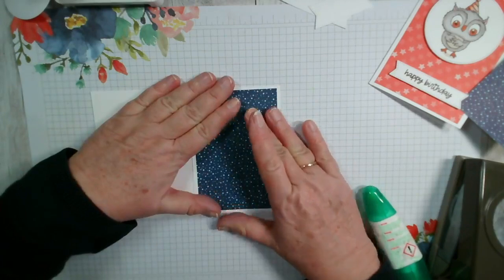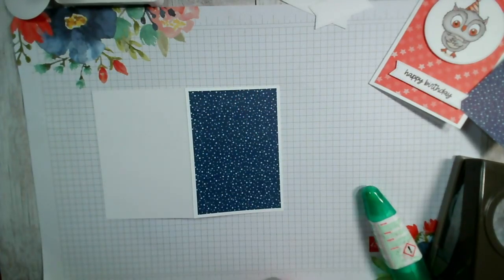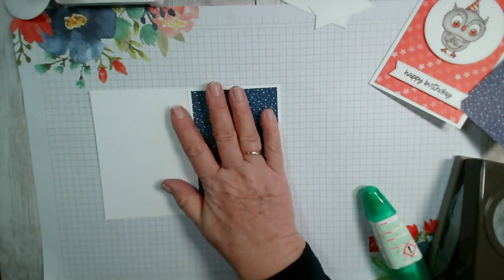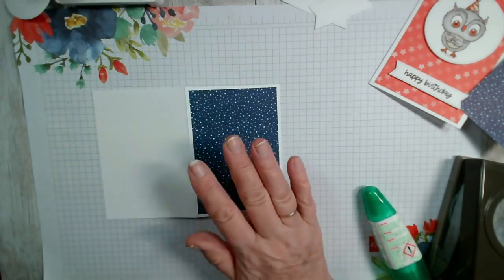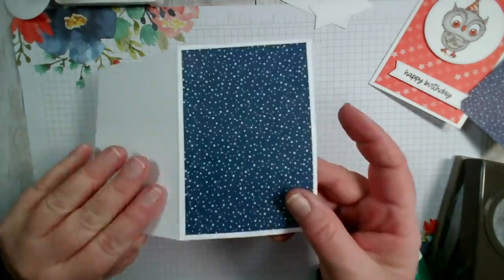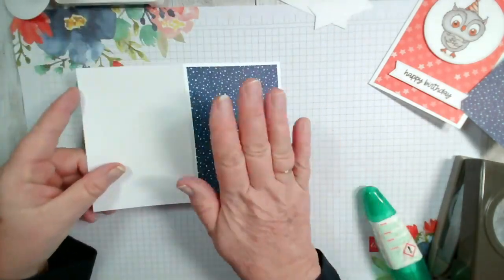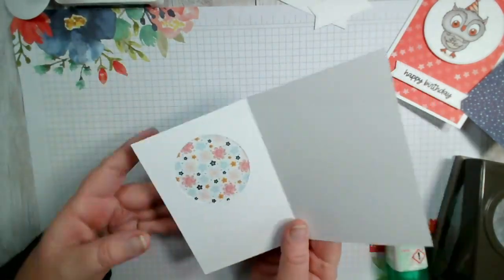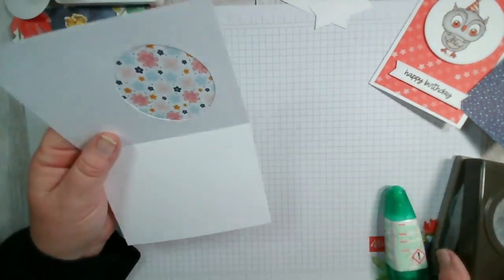Okay, so this is, I'm not sure, Starlight. Oh, I'm looking at the wrong sheet. Let's have a look. It is Night of Navy and Balmy Blue. So Night of Navy backing, and then the Balmy Blue with the tiny little dots in there. Hopefully you can see that. Okay, so I've got that layer on there, and here's my aperture, so there's no glue there that's going to get in the way.